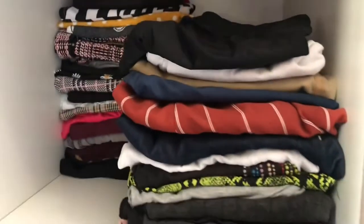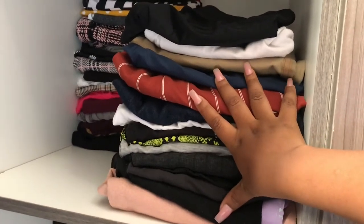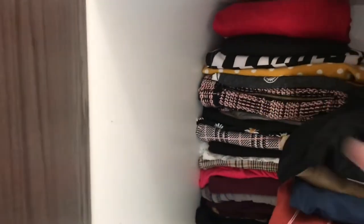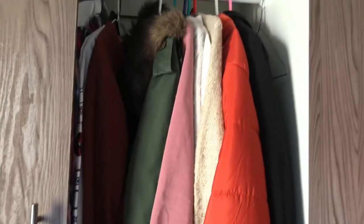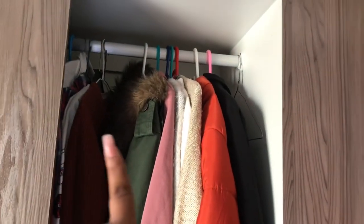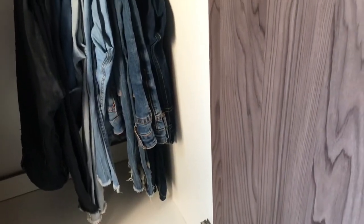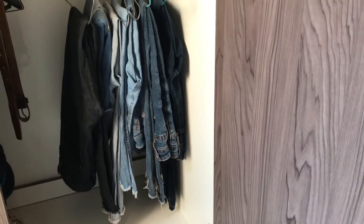And then down here I have all my pants that are not jeans. So these are my shorts up here and my tights and sweatpants. And then back there, I don't know if you can see, are all my skirts and dresses. And now I'm gonna have to pack my shoes. It's so dirty here, I need to clean actually. These are all my jackets, sweaters and stuff and shirts there. And right there at the bottom are all my jeans. I decided not to pack them, I decided to just hang them because it's easier. Then I had more space.